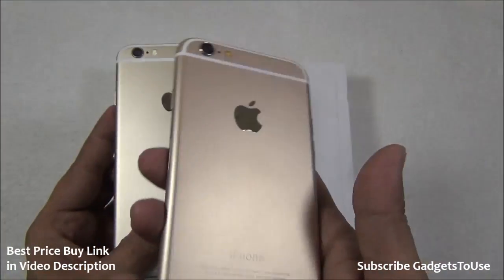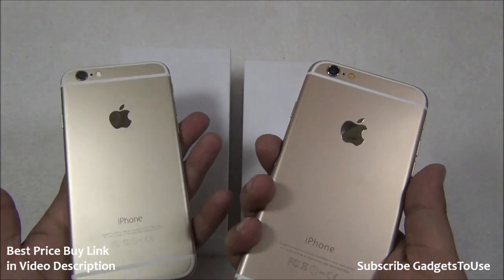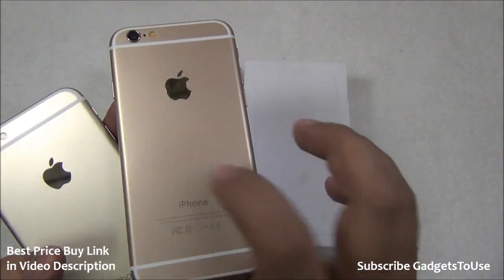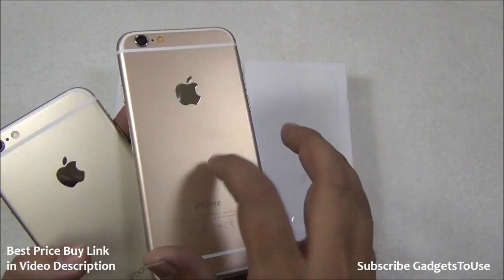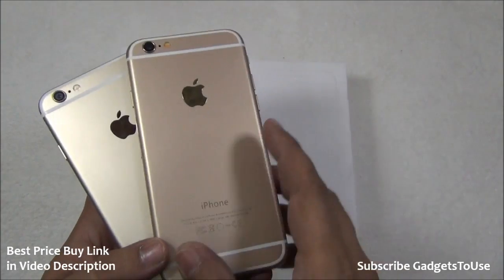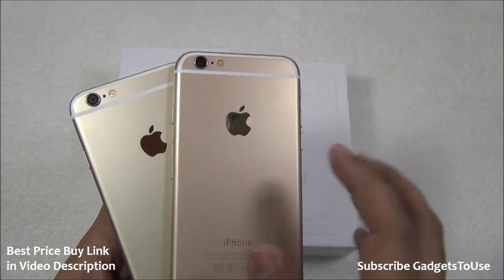This is a fake iPhone 6 which is lighter in weight, and this one is slightly heavier, I would say. The fake is made of cheap quality material, which is plastic at the back, which is the major difference. And I will tell you more differences in detail, how you can differentiate between a fake iPhone and an original iPhone.